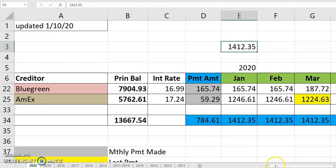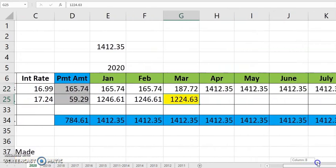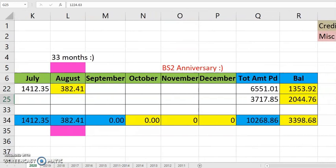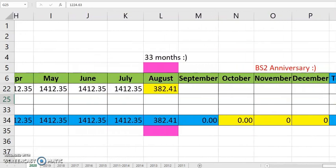So we see for January 2020, the blue-green payment would be the same, $165.74, and the American Express would get a payment of $1,246.61, the same for February. And then in March, it looks like before I updated this number, this would be paid off, but I'm just going to scroll over here to the end, and you can see that there's some balance left. And so I wanted to make this as large as possible.